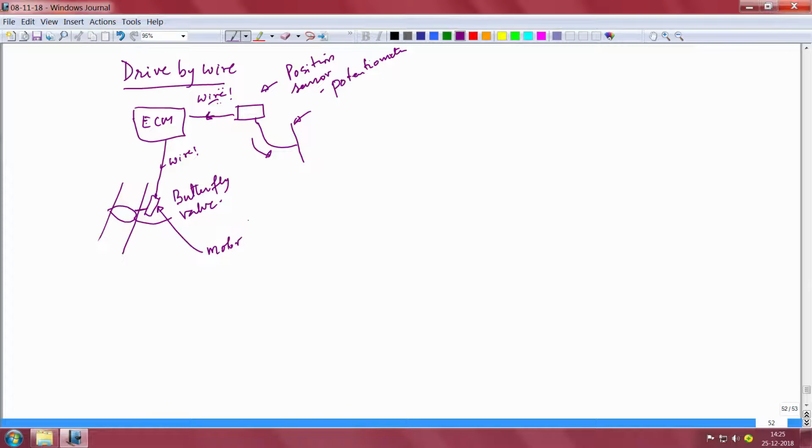Also you have to note another thing, I have not completed the picture here. Here there is what is known as a throttle pressure sensor. Okay. This throttle pressure sensor actually conveys the position of this butterfly valve directly to the ECM. Now you can see this is input, this is an output, right. This is an output, of course it is a wire, this is an input.